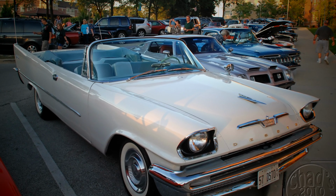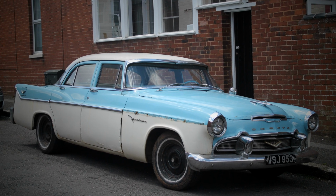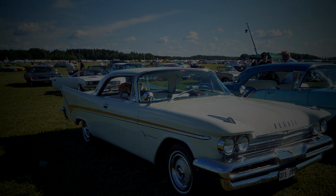Interior-wise, the cabin was nothing short of a 50s lounge on wheels. Seats that looked like oversized bar stools, and a dashboard that seemed more at home on a jukebox than in a car. You didn't drive the Firedome. You piloted it through an Americana dreamscape.